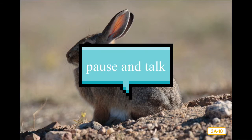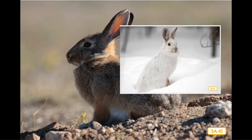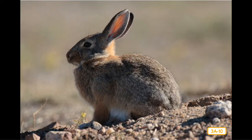Pause and respond. Well, the Arctic hare has smaller ears, so less of its body is exposed to the cold. Also, it has white fur to blend in, has larger, wider back feet so it can run fast in the snow. Pretty cool. Desert cottontail rabbits are herbivores. Herbivores are animals that eat only plants, no animals. The desert cottontail eats grass and even cacti.